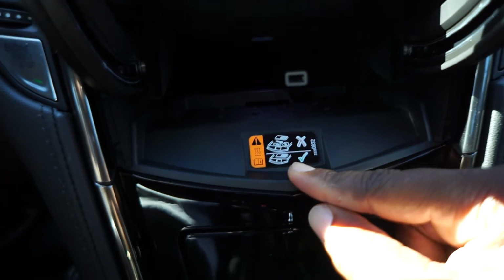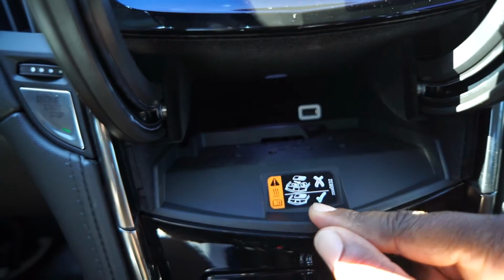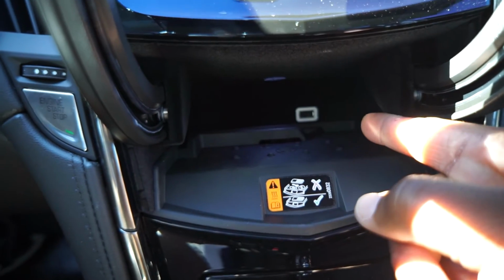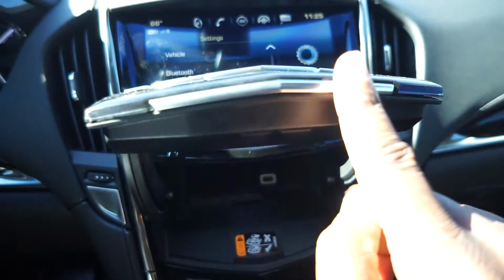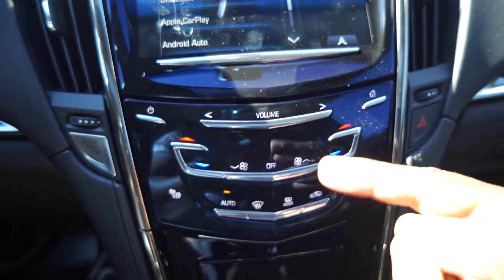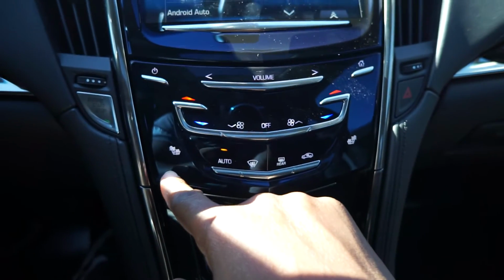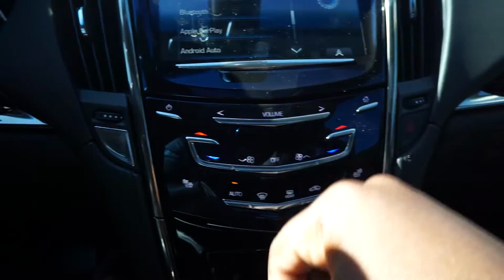Hey, iPhone users, y'all got to get with it, man. But just in case, you still got your little iPhone, you can plug your little lightning adapter in there. Then you just touch this, hold on to it, and it goes right back down. Lights come on, bling bling, and then you can start controlling all your stuff again. You got your heated seats. They are not cool, they are just heated. And all your AC controls.